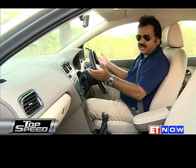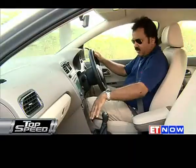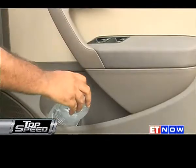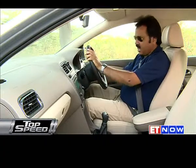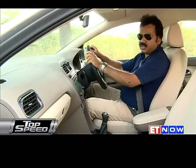But the Rapid continues to remain a bit ergonomically challenged. The cup holders here are too far out, and if you move the steering wheel and adjust it, it blocks off half the instrumentation. And the bottle holder here remains very, very shallow, so the bottle keeps on falling out. Well, many of the Volkswagen and the European cars have this problem, and I think we'll have to wait till the next generation Rapid comes in and addresses this problem.